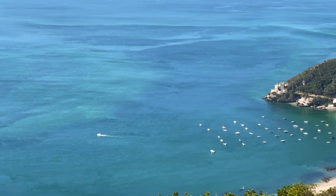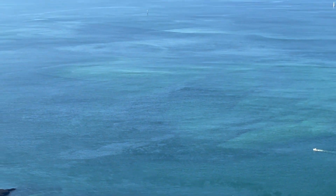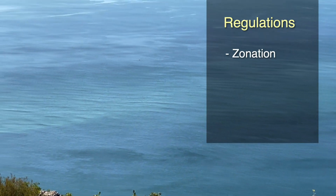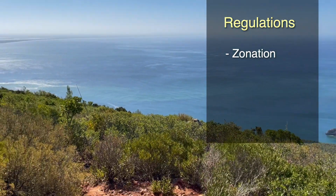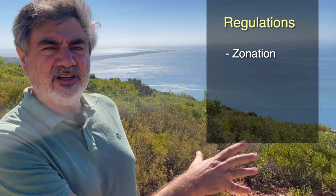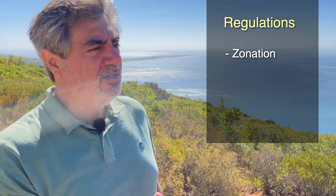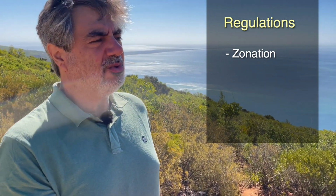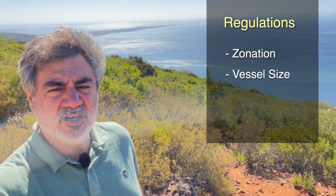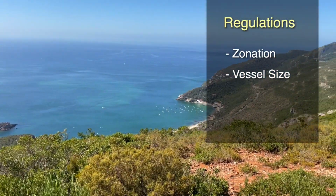So are there some specific regulations in how this is managed? Yeah. First, since 2005, you have a specific zonation that divides the areas of the marine park into no entry zones, areas where very few non-extractive activities are permitted, and areas where you still can have some small-scale fishing. The second important regulation was that any vessel larger than 7 meters was excluded from the reserve. So only very small boats that come from a local harbor can operate within this area.